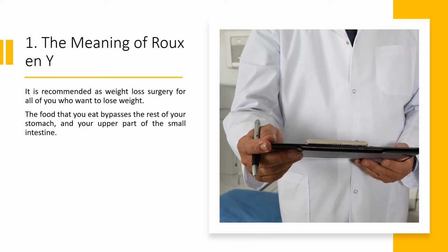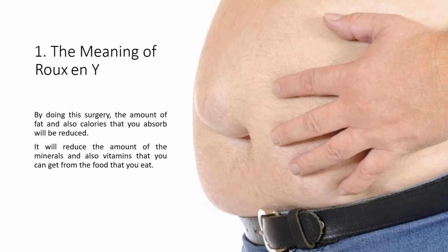The food that you eat bypasses the rest of your stomach and your upper part of the small intestine. By doing this surgery, the amount of fat and also calories that you absorb will be reduced. It will reduce the amount of the minerals and also vitamins that you can get from the food that you eat.